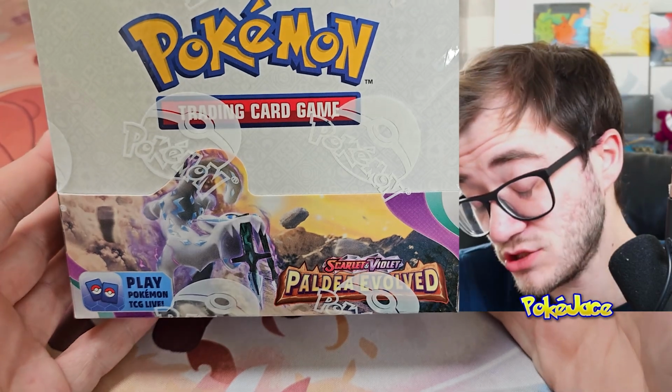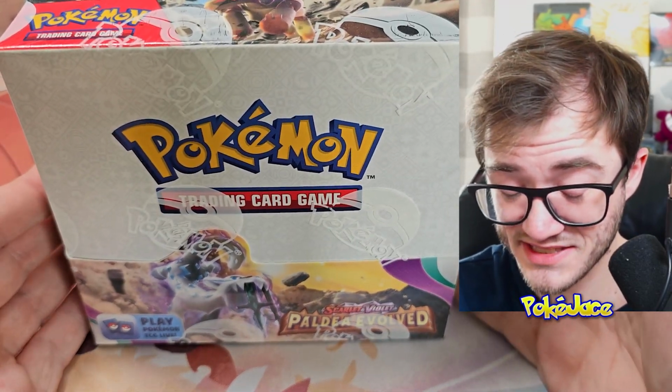So with Paldea Evolved, I think this is a great set. Market price for this, £110.